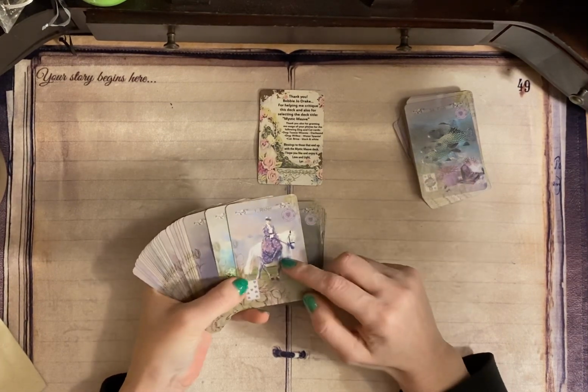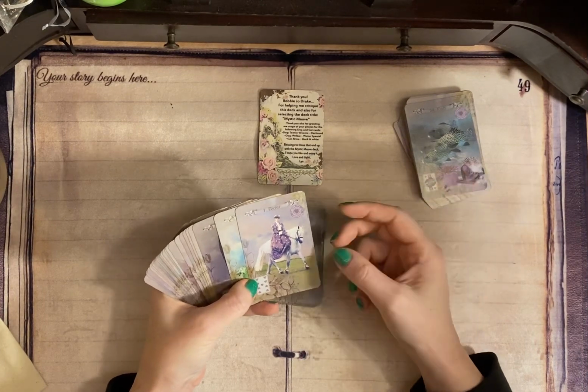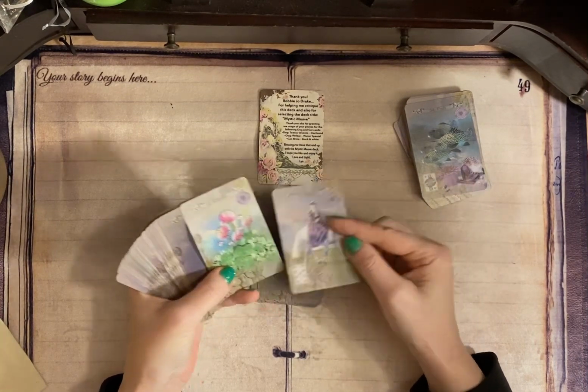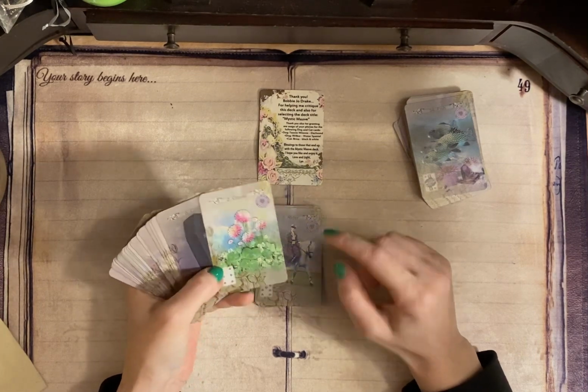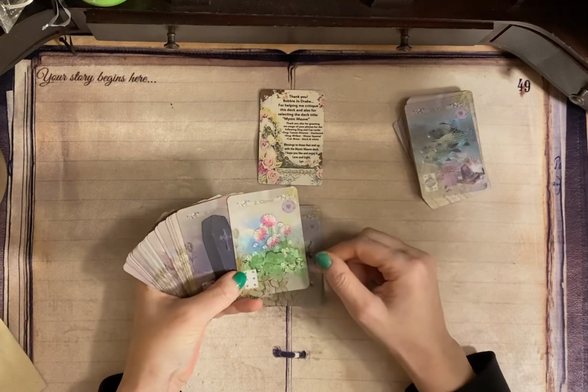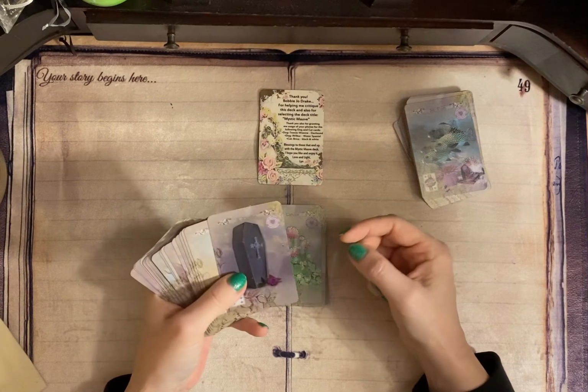So these are the alternate cards that you could choose from. Again, she does have a rider facing right. I do like that rider. A lot of times it's very hard for me to choose which cards to use because I love them so much. This is a beautiful clover. I might switch that rider out.